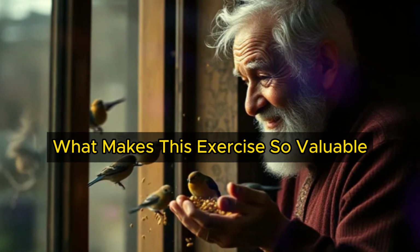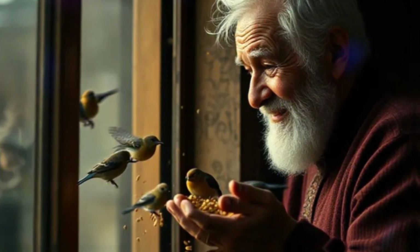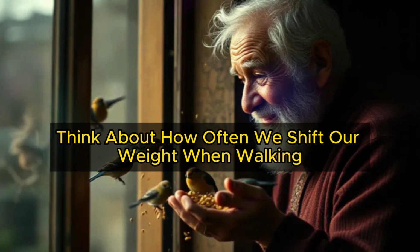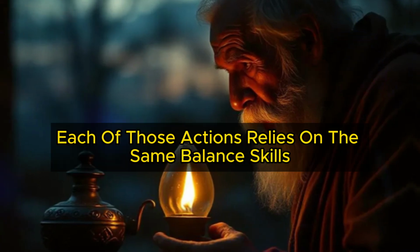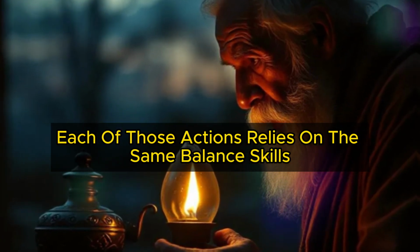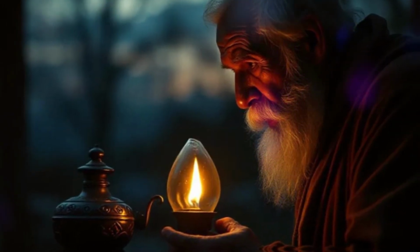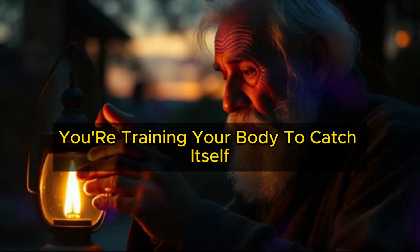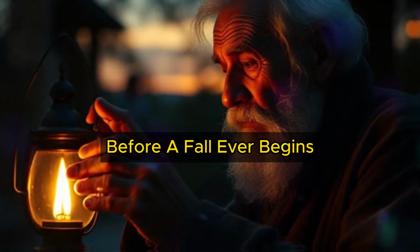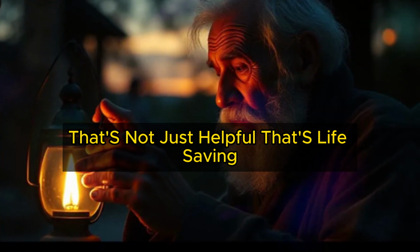What makes this exercise so valuable is that it mirrors real life. Think about how often we shift our weight when walking, dressing, or stepping off a curb. Each of those actions relies on the same balance skills that the single leg stand strengthens. When you practice standing on one leg, you're training your body to catch itself before a fall ever begins. That's not just helpful, that's life-saving.